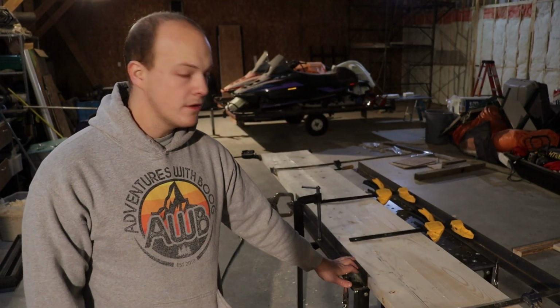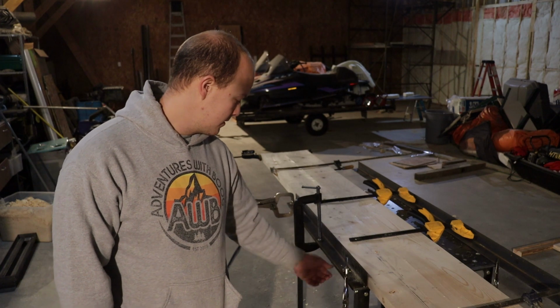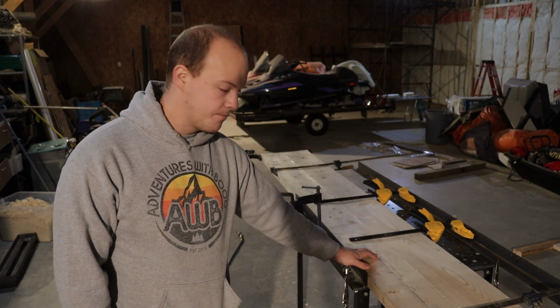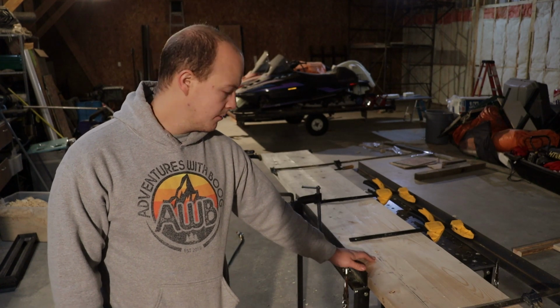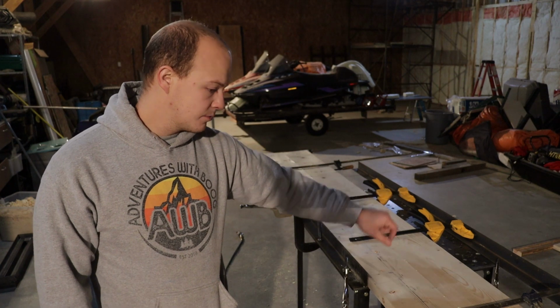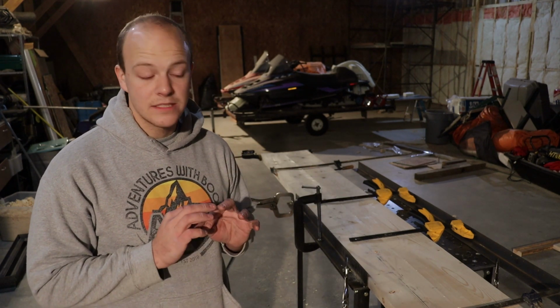Guys, so we got it all clamped up here. What we ended up having to do was put a piece of angle on either side of my welding table and clamp that to the welding table, and then use the other clamps backwards to squeeze that gap closed. It looks freaking pristine. It is so nice and tight.